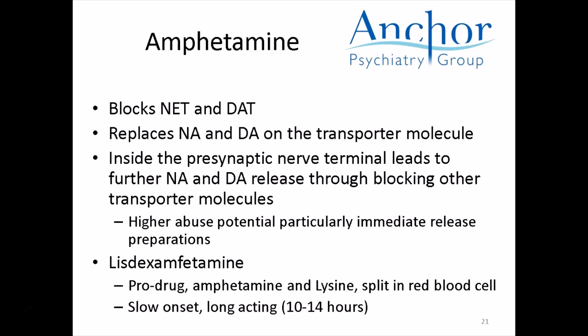Amphetamines have long been known to be very effective in ADHD, but the immediate release preparations caused concern with regards to abuse. Amphetamine, just like methylphenidate, blocks the noradrenaline reuptake molecule, but in addition to that it also has an effect on the dopamine reuptake molecule. The other main difference with amphetamines is that it causes an active release of noradrenaline and dopamine at the nerve terminal, leading to very significant effects.